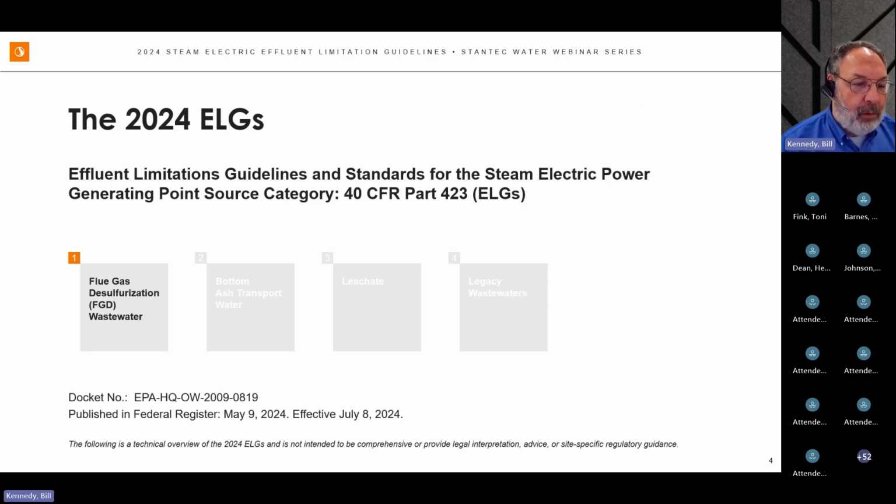EPA updated flue gas desulfurization wastewater, FGD. They updated the bottom ash transport water category. Leachate, they did some things with leachate a little bit more specific. Leachate was remanded back off of the 2015 rule. And then EPA got into legacy wastewaters in much more detail than they previously had. And actually, legacy wastewaters, which we'll talk about, is more of a catch-all.